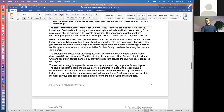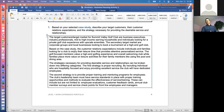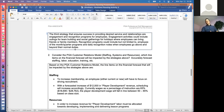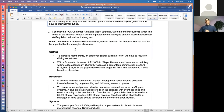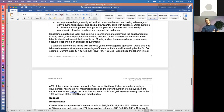And this is just your own personal analysis. So based on a selected case study, whichever one you pick, to describe your target customers, their customer relations, and all the strategy to get the service relationships. And then you're going to look at the PGA customer relations model, which you'll find in the reading material, staffing systems, and resources. And then you're going to, once again, set the goals within each of those, and that's going to help complete the assignment.